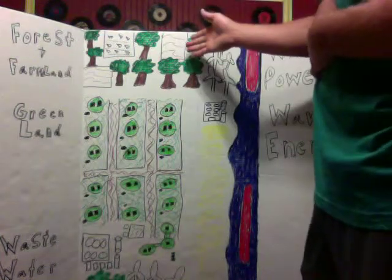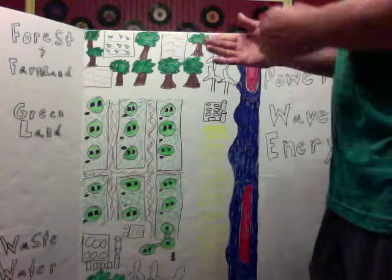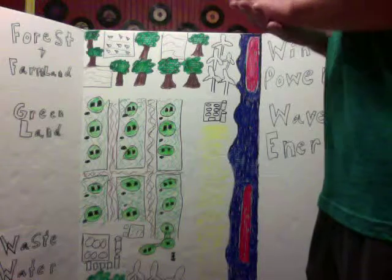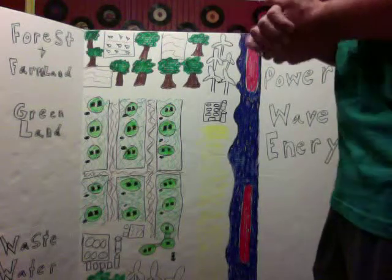We have some cash crops like cotton and everything else grown, and then we have a lot of farm, as in vegetables and fruits and everything else for more of the sustainable stuff to eat.